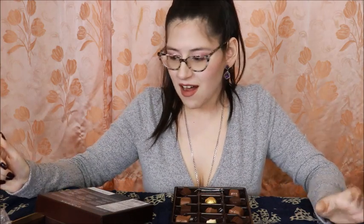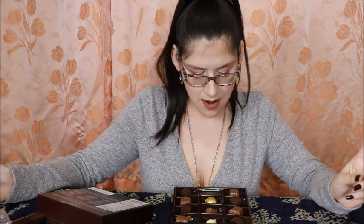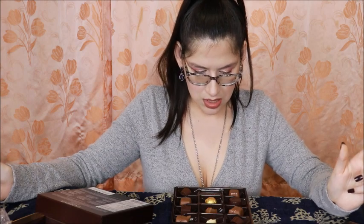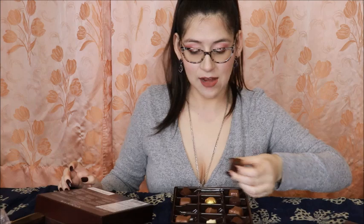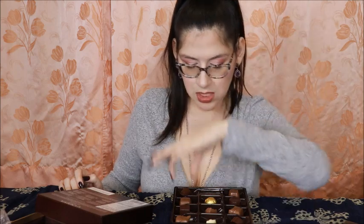Okay, what do I have left? I have two left. I believe I have this bad boy, which is dark chocolate with raspberry, which I'm kind of excited about because I like raspberry. And then there's the milk chocolate cream puff, which is, I believe, this one. Oh, they're literally right next to each other. Let me show you.